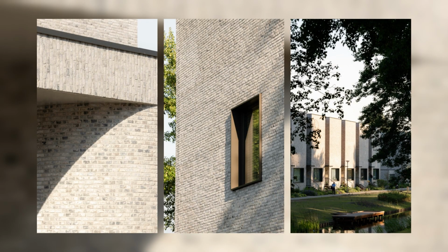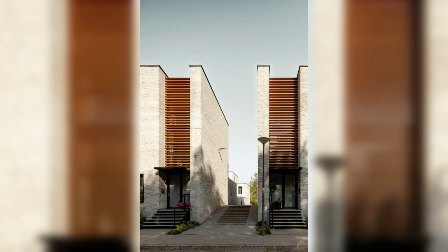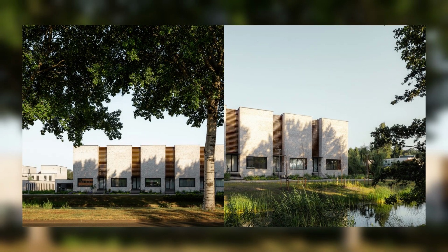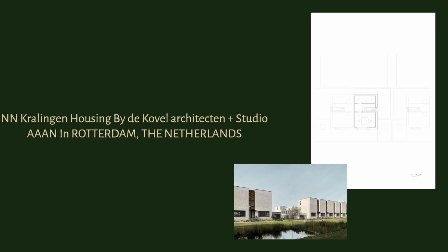For the 31 terraced houses on the east side, parking is placed in a semi-sunken basement underneath the houses. This creates space for a green zone on the traffic-free front side. On the neighborhood side, 23 semi-detached houses with carports are situated in connection with the typology across the street, which is common in the area. The visitor parking is positioned in the green parking lots between the houses.